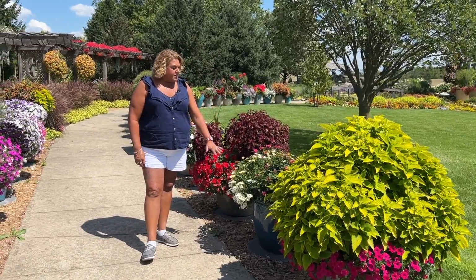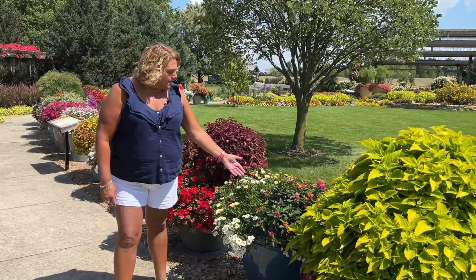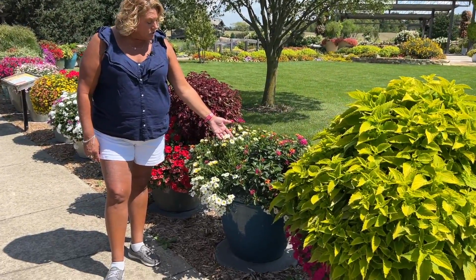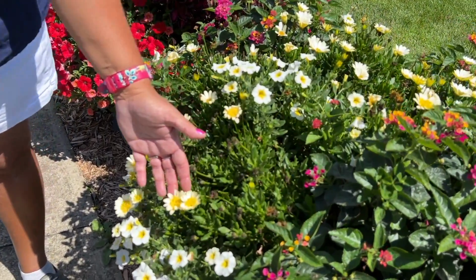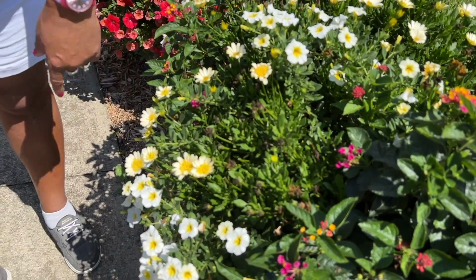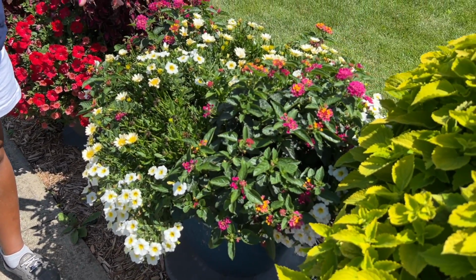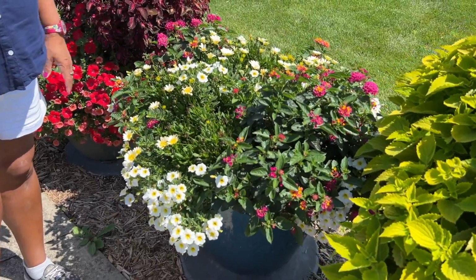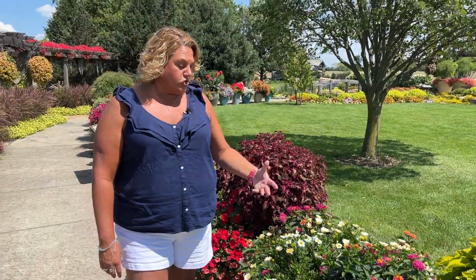Next, this little combination here has more of the Berry Blend Lantana with a little bit of the Over Easy Super Bells, and then some of the Osteo Moonlight Osteospermum flowers. This planter here maybe isn't doing quite as good in the aquapot. Aquapots are always constantly giving these plants moisture.